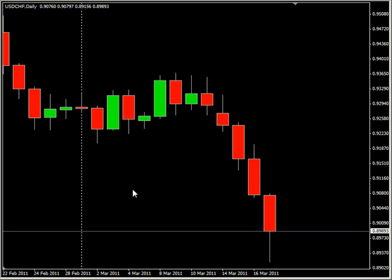Okay, now as far as news analysis goes, we have the Swiss releasing their national bank rate decision tomorrow at 4:30 a.m. Eastern Time. Consensus on that is that it's going to hold at 0.25%.